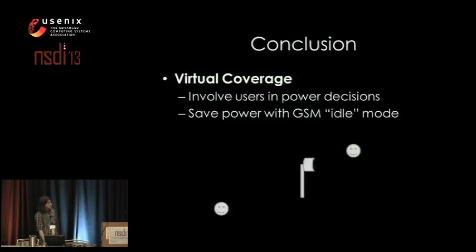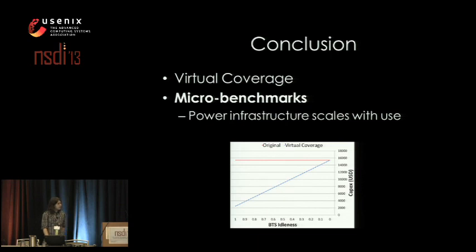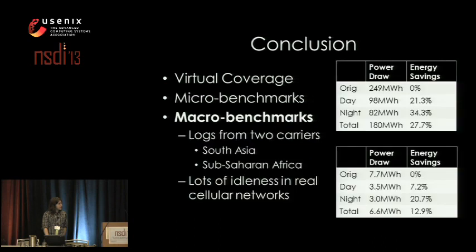So in conclusion, we have virtual coverage, which is when we involve users in the power decisions of the network, and we introduce this GSM idle mode to do that. We have these micro benchmarks, which show that our base station is power and Capex proportional. And then we had these macro benchmarks, which show that there's a lot of idleness in real cellular networks, which would cause an expectation for a very large amount of idleness in areas that don't currently have coverage.